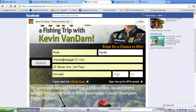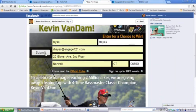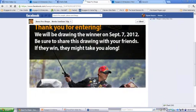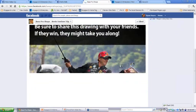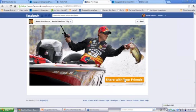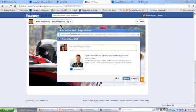And we also put a sharer into this for them. So again, there's the benefit of getting the viral impressions and making the contest go viral. So they get a thank you for entering, and then there is a sharer down here where they can actually share that contest information with their friends. So again, just like we saw with the Redis contest, they're able to share that to their wall, to their news feed, so that they can post it out to their friends.